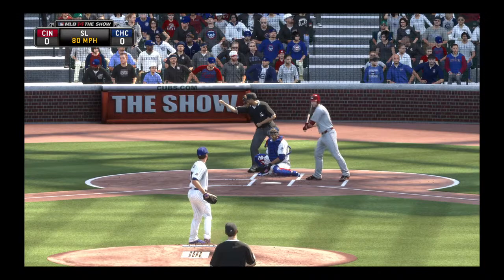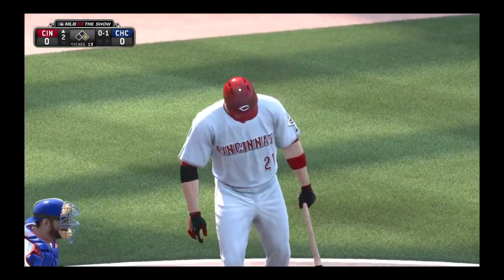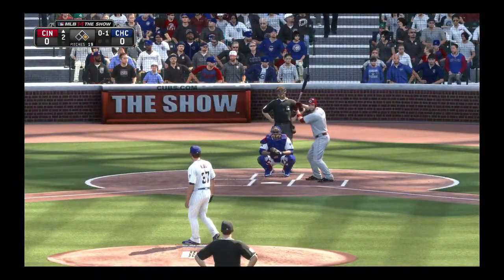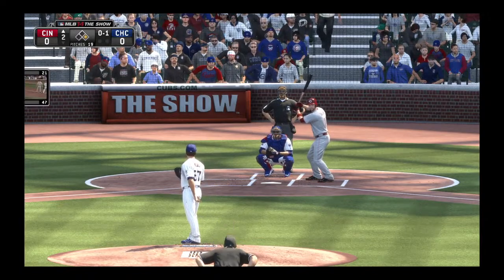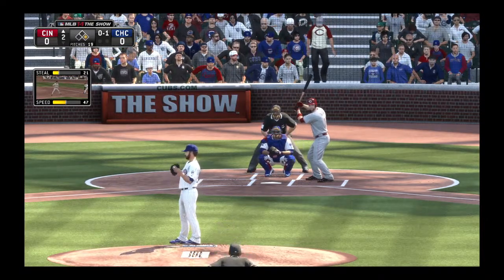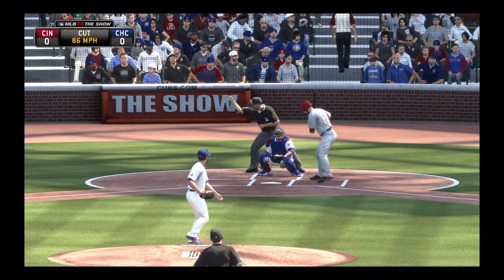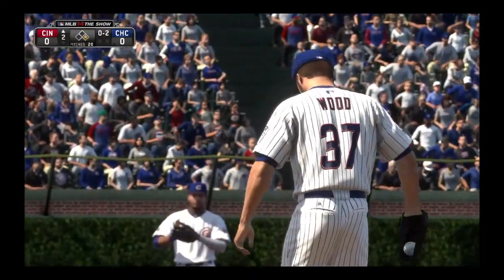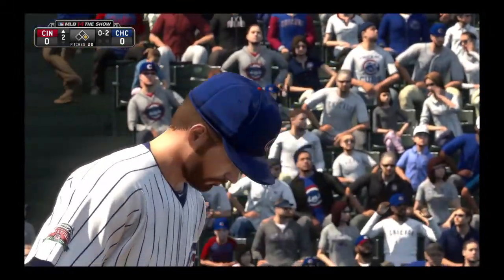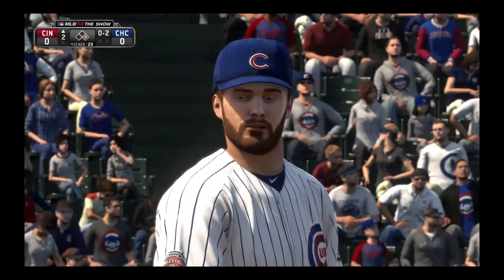And a high strike there, 0-1. Oh, can't spot the cutter any better than that. 0-2 now. Yeah, he came with a little bit of a different look that time. This pitch is also in there knee-high, and now they've got him behind in the count, 0-2. Got him right where you want him.